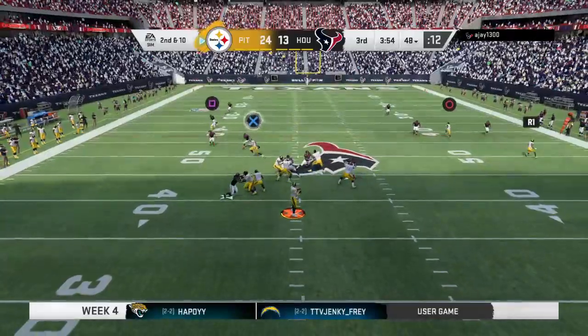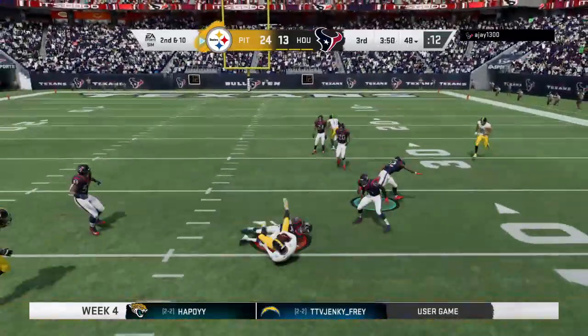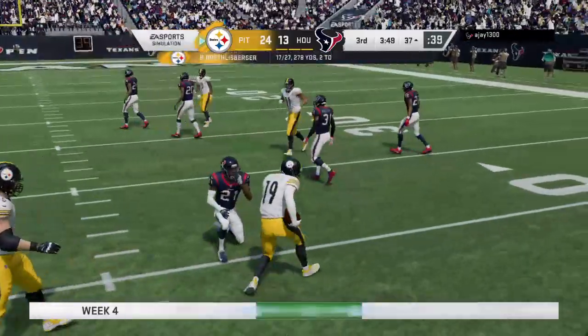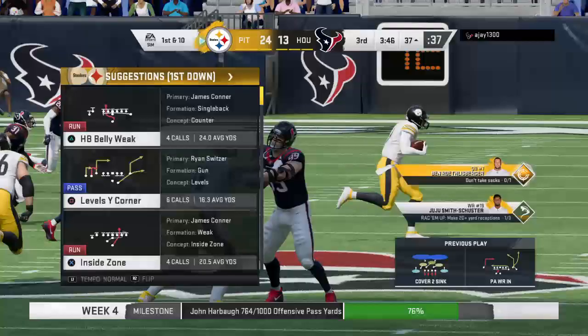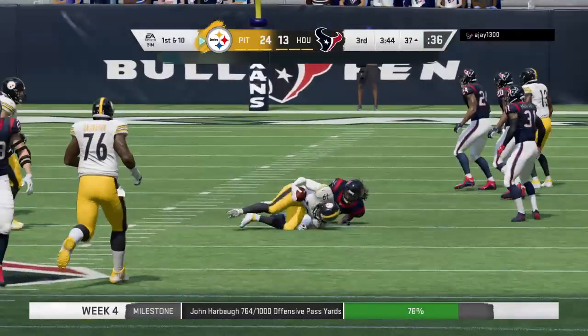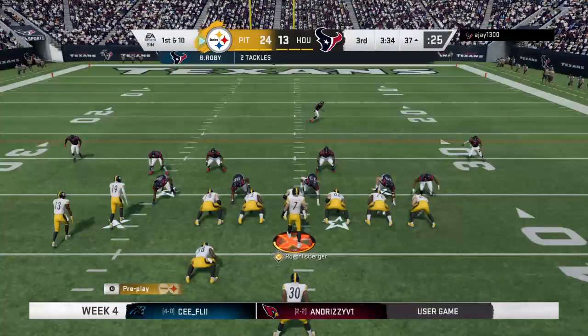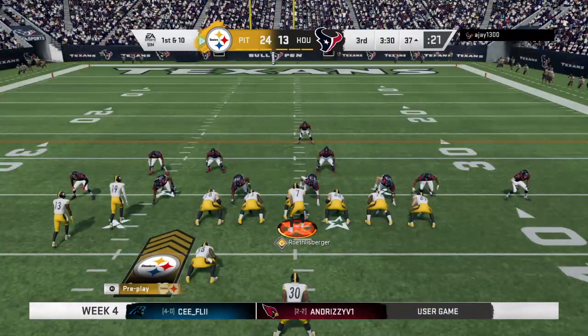To throw here, Roethlisberger. He'll find Smith-Schuster. That's complete. And he is tackled inside the 40, not quite to the 35. 16 yards, a first down. I think it all came together there. In-breaking route, drove it with excellent pace. Money throw right there to move the sticks.